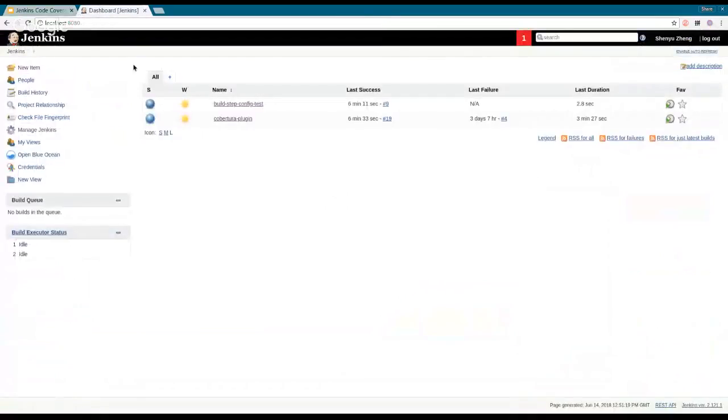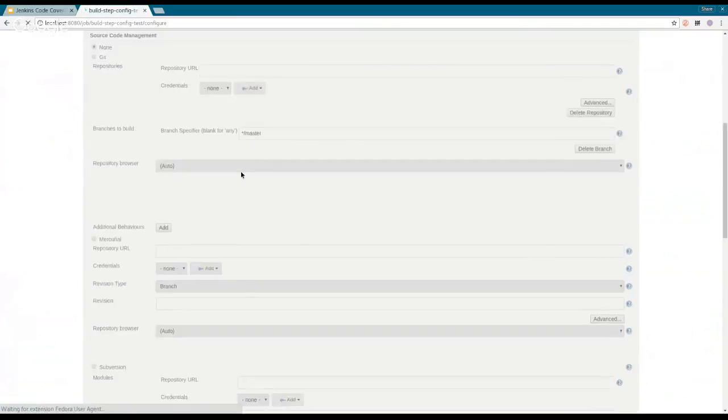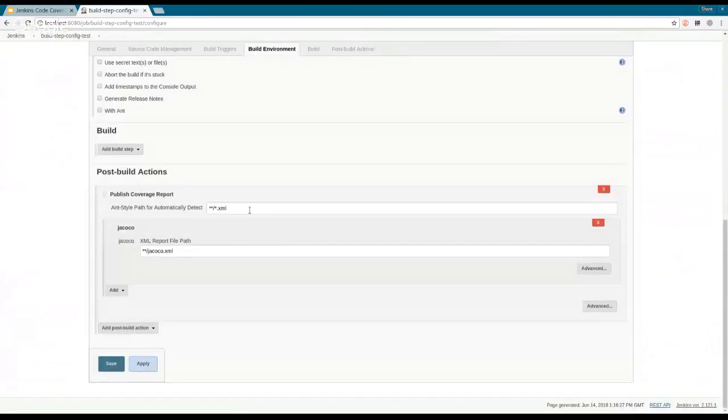Okay. So in the code coverage plugin, we can configure it in two ways. One is through build step configuration. As you can see, we have an auto detector mechanism which can find the reports automatically and group them into their corresponding adapters, so that we do not need to figure out what the report name or coverage tool generates. And also we can specify it manually, like that. We can specify it to a JaCoCo XML file and like that.